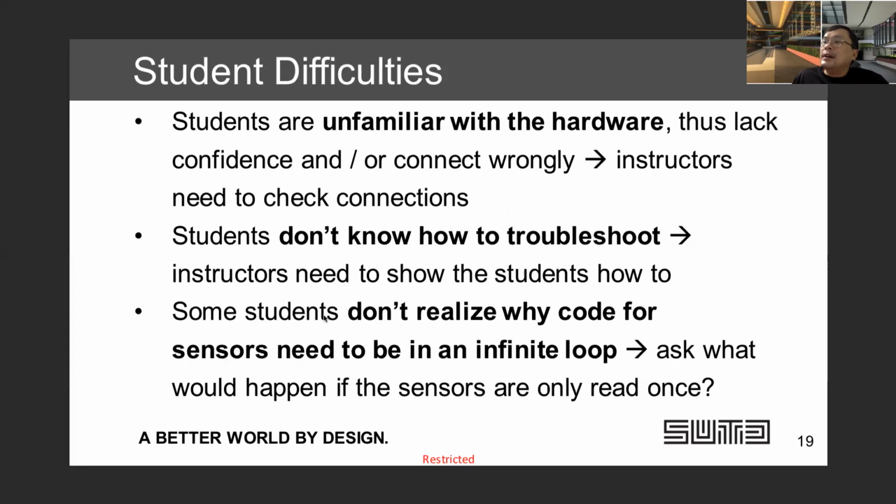And lastly, some students don't realize why the code for the sensors needs to be an infinite loop. So very often we just help them to realize it by asking them, what will happen if the sensors are read only once? Would that help you to achieve the task at hand?